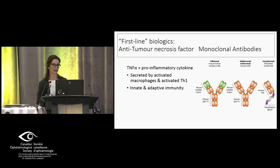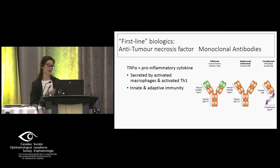I mentioned that the first-line biologic agents, the oldest biologic agents that have been around, are the anti-TNF agents, and they were developed in 1998, first approved for use in Crohn's disease, actually, the infliximab, which is the oldest one around, and first reported to be used in uveitis in 2001. Adalimumab, which is a fully humanized monoclonal anti-TNF agent, was first approved for use in rheumatoid arthritis and then used in uveitis in 2007. The reason why they're so effective is they function on both innate and adaptive immunity, and studies have shown a large amount of TNF being circulated in patients with active uveitis.